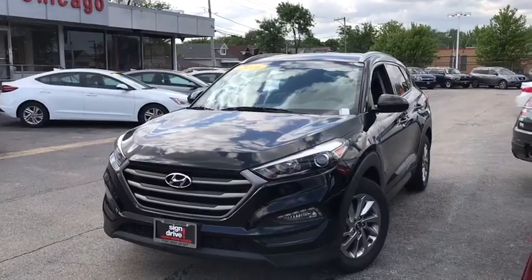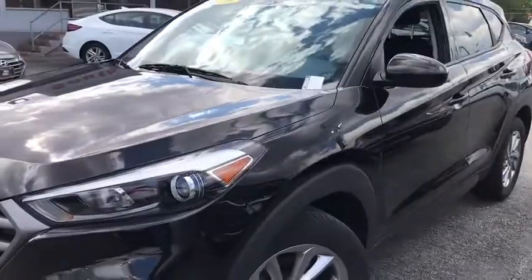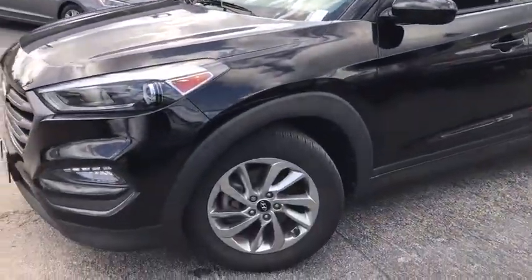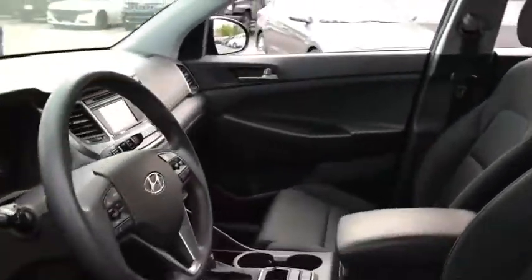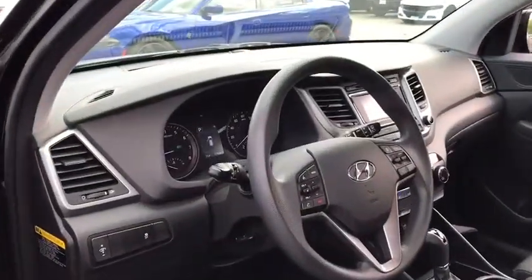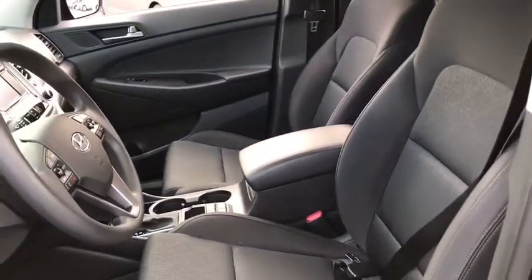Looking for the right vehicle? Check out the 2016 Hyundai Tucson. Boasting low noise and vibration levels and a smooth ride, the Tucson combines the rugged utility of an SUV with the maneuverability and refinement of a car. With its spacious interior, small never felt so big.